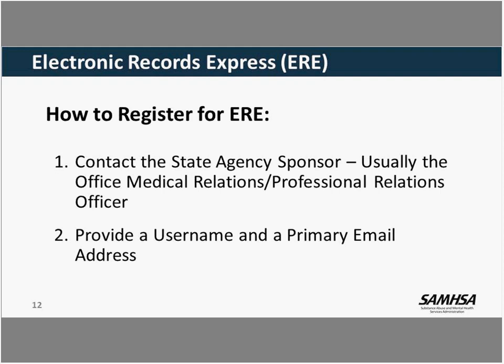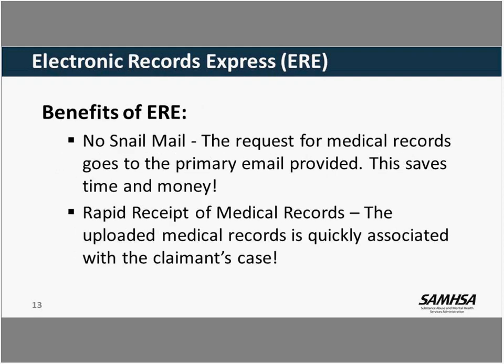Continuing about ERE, the benefits of ERE on slide 13 show no snail mail. So like I said before, you're not waiting for records to show up by regular paper mail. And again, rapid receipt of medical records. You don't have to wait for the record to be associated with the claimant. It shows up right in the case, and the examiner can look at it electronically, make notes on the records, highlight it. It's just a much quicker process.